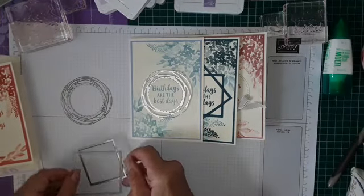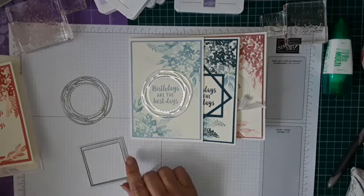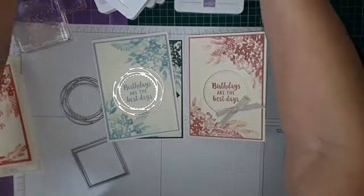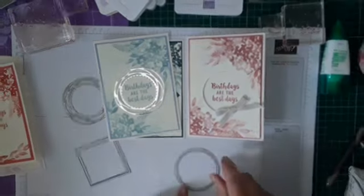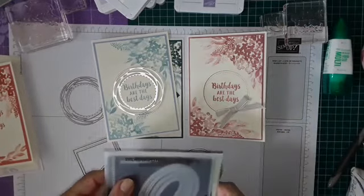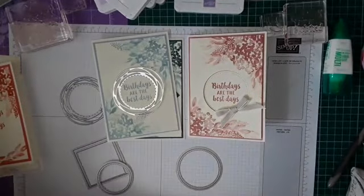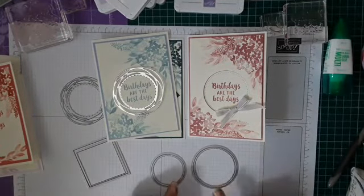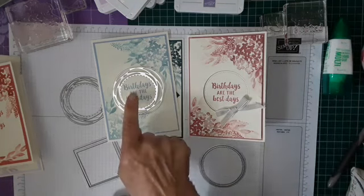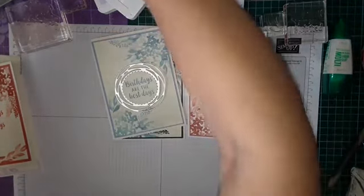So these are the two dies that I've used from the layering squares framelits to create that one. And then I've got these two circles that I've used. This one is from the stitched shapes framelits. You get an oval, a circle and a square in that set, but we're just using the two. This is the largest one to cut this one out, and then the medium one to cut this one out. So there's all the dies that I've used to create those.